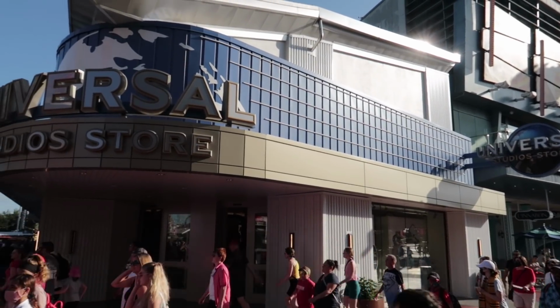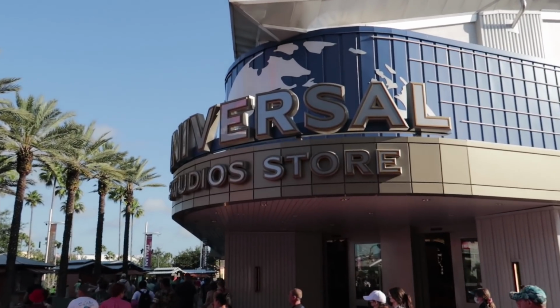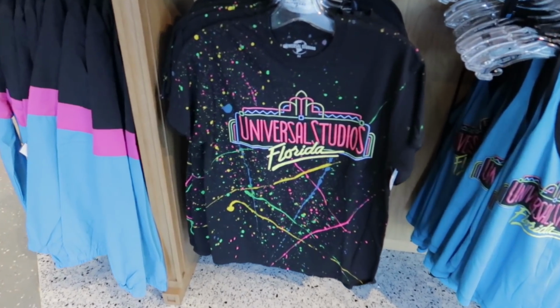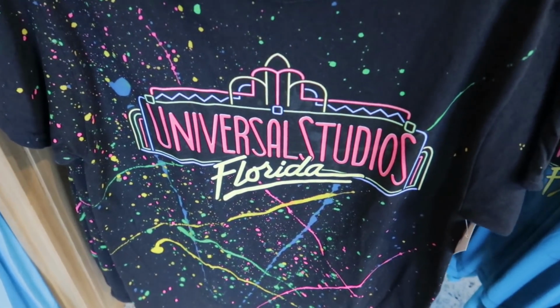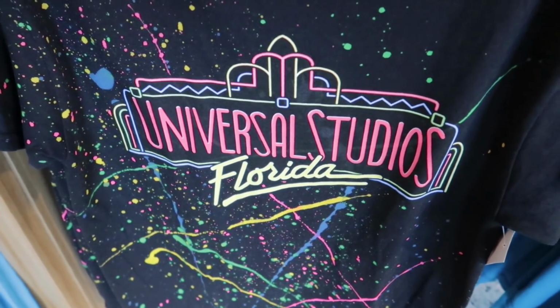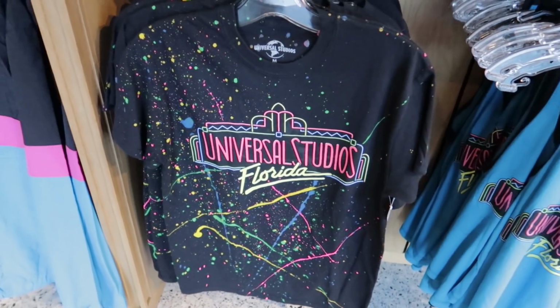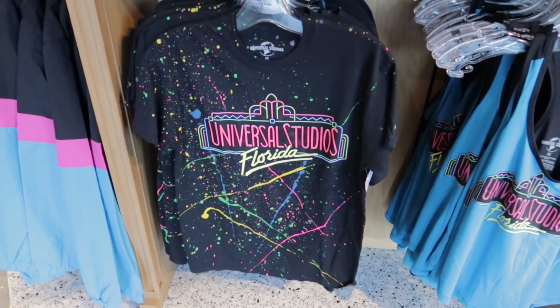Let's step into the Universal Studios store here in City Walk. Some new merchandise that I'm hoping is in here, because I'd like to show you guys. Here it is. This is what I wanted to show you. They have these retro paint splatter t-shirts for $28, and since it's paint splatter, each t-shirt is unique. No two t-shirts are alike. $28. Pretty cool. That t-shirt's not just here, it should be in the other stores throughout both theme parks, Islands of Adventure and Universal Studios.